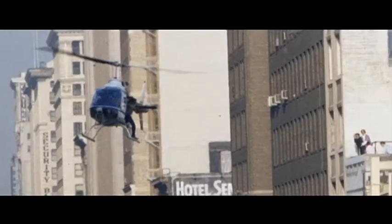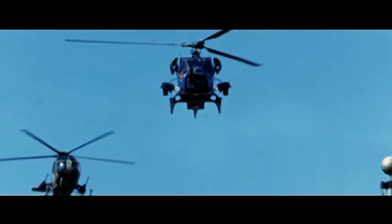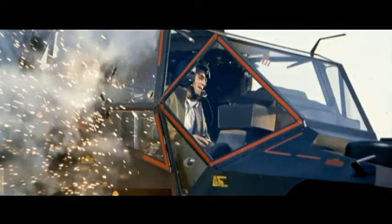Well, joke's on me, right? That was probably the easiest thing they did in that picture. Before I knew it, they were up there flying around fancy helicopters over downtown LA and popping off blanks at each other.